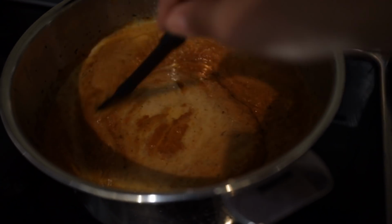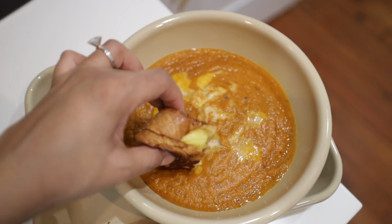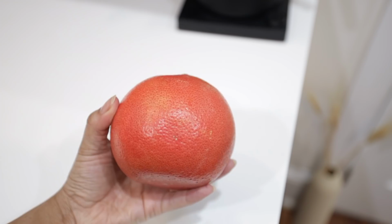And you can actually add stock to your soup if you want to, but I prefer a thicker soup so that I can do this. If you've ever had a Dunkaroo, you understand the logic here. You gotta dip. It just brings the whole experience full circle.